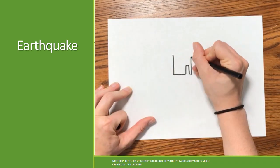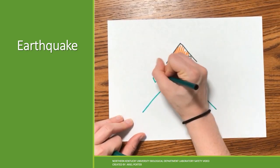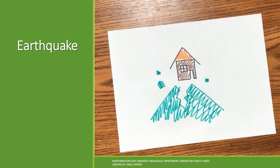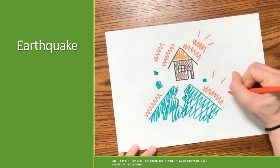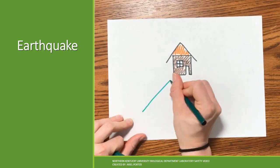They may be energized. If a fire exists, activate the fire alarm. Walk to the nearest exit. Assist the handicapped. Do not return to an evacuated building unless told to do so by public safety.